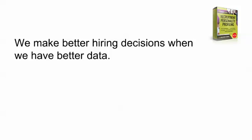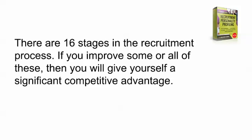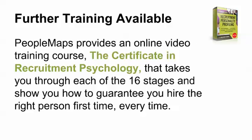Now, the reality is that we make better hiring decisions when we've actually got better data. So use the PeopleMaps system to help you gather better data, both directly in the report content themselves and of course indirectly in how you use the reports when you're talking to prospective candidates. Now, there's actually 16 stages in the recruitment process, each one of which is affected by our own psychology. However, if you improve some or all of these, then you'll give yourself a significant competitive advantage.